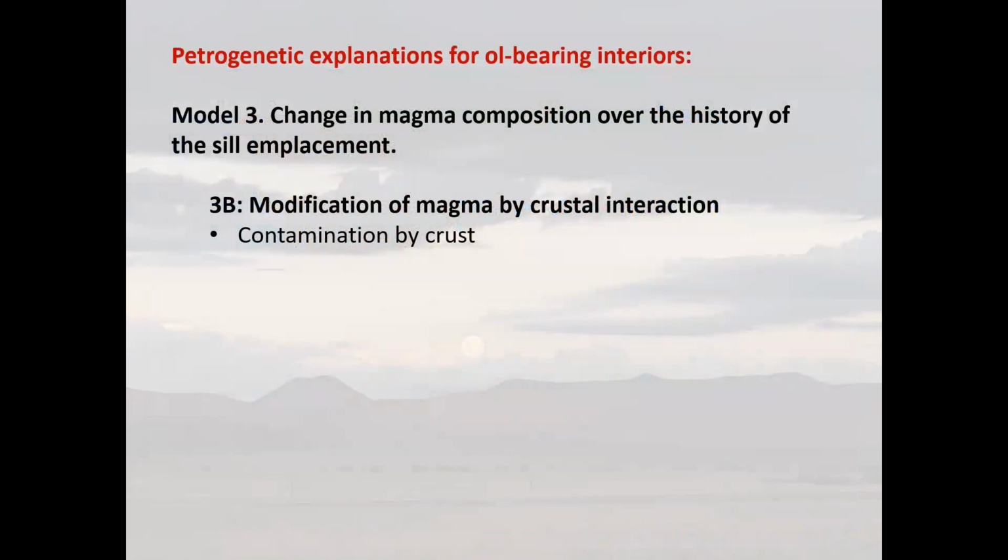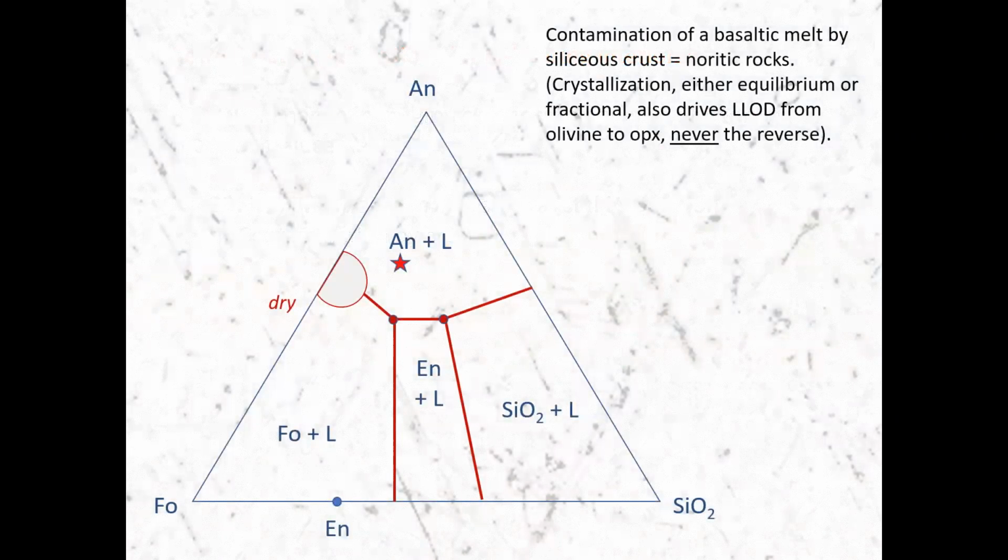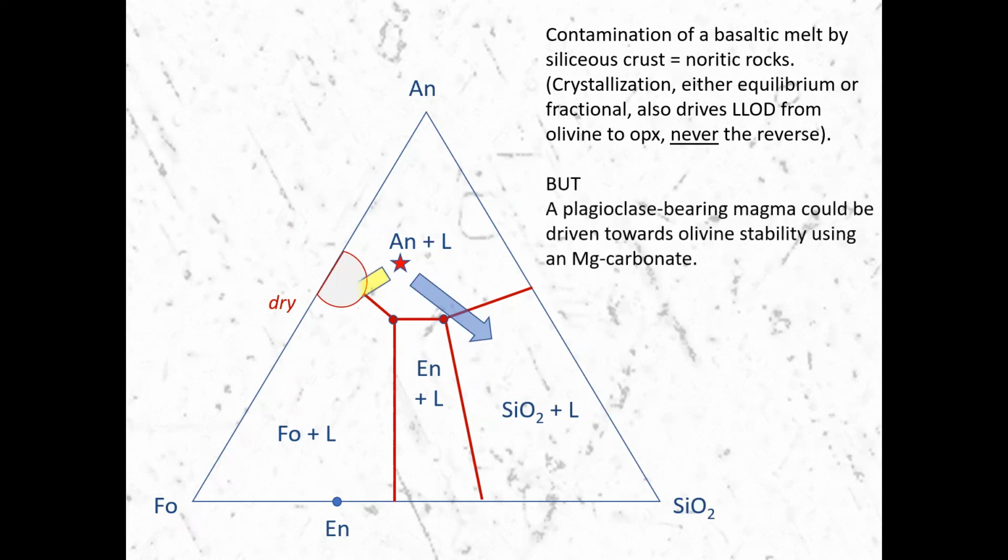If we want a more local modification by crustal interaction, is that a possible way to induce the appearance of olivine? Normal crustal contamination is unhelpful because it silicifies our magma and promotes orthopyroxene. However, if we were to contaminate it with carbonates, then depending on how magnesian our carbonate was, we could drag it back into the olivine field, at least locally. If we homogenize that assimilant enough, it might have a slightly wider effect. But in the rocks we're studying, we're not seeing big domains that are olivine rich anyway.